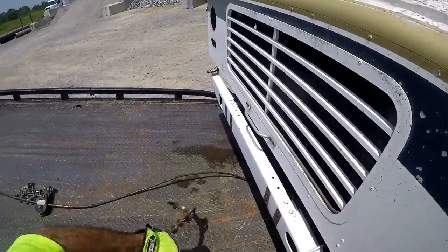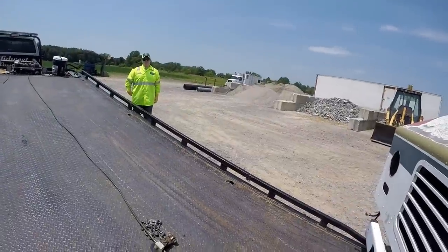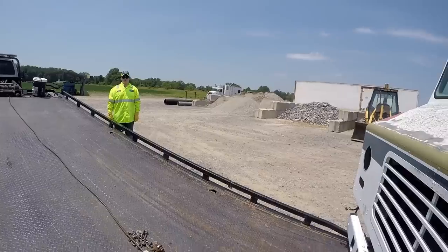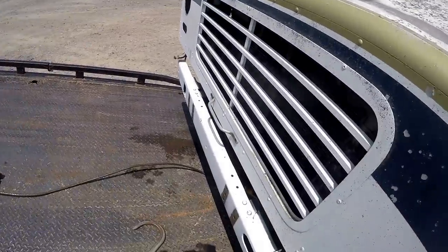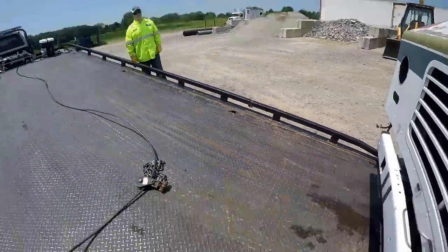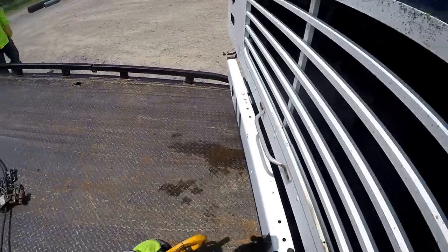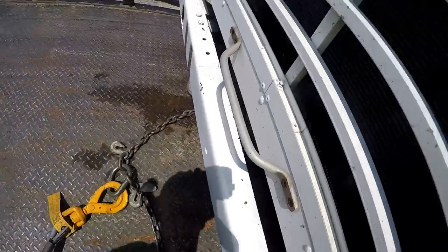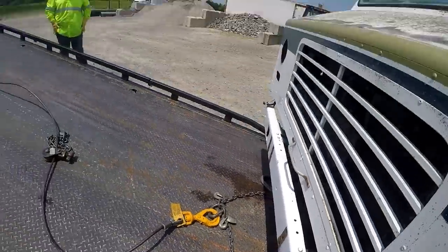Now, you've not had to deal with this before, but watch your bare skin on this deck. I know you've got long sleeves and gloves, which is great. But this deck, black deck in hot sun, it will burn you. It's hot through my jeans right now. Very, very hot.